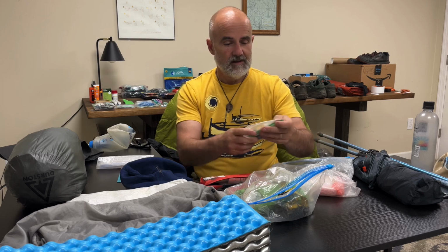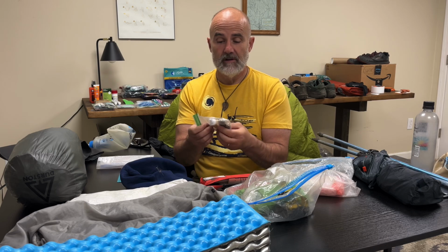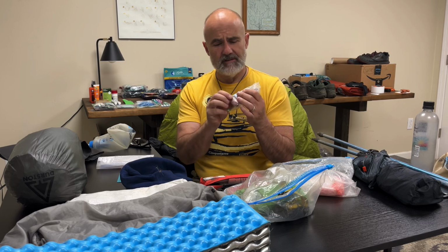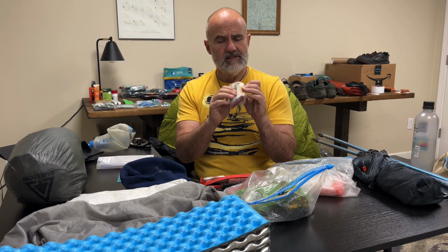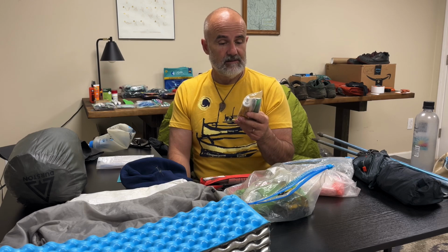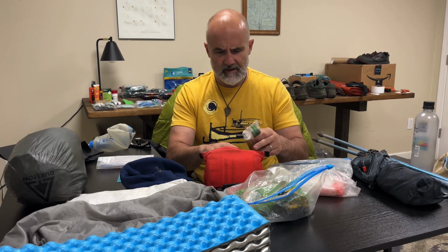Oh, there it is. This also went in my food bag. It's just a lighter, an emery board, and I don't know if you can see that, but my little knife and some Neosporin. I use this very infrequently, and then for some reason I put it in there.